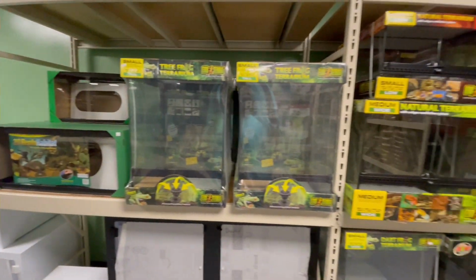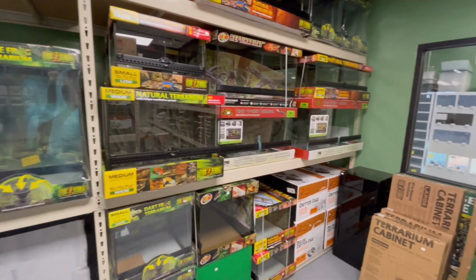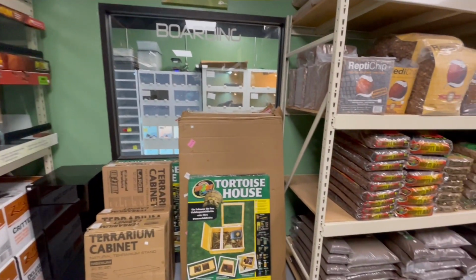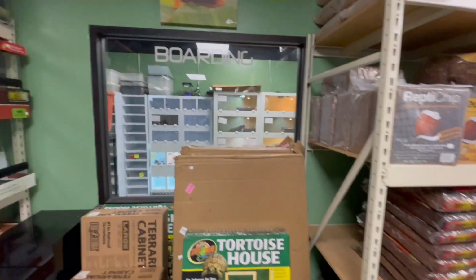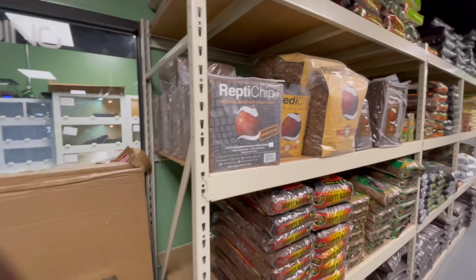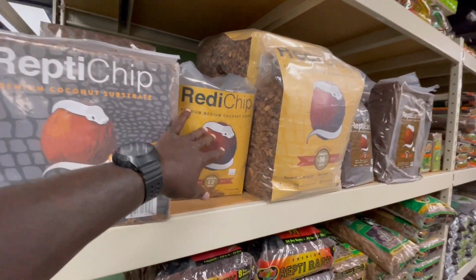Just trying to give you guys a full spectrum of everything that they have. I mean, because it is a drive if you live in Dallas. But you can come from another city and visit them as well. It looks like they have a breeding facility in back, or a boarding facility. But they got Reptile, the premium mediums.